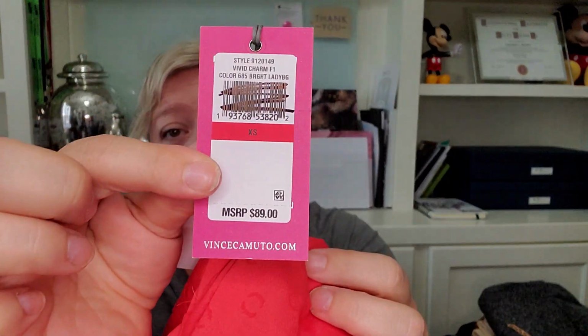Again, I wouldn't normally have picked this up, even though, again, any of these are a great deal for $1, but it was new with the tags. So I couldn't pass that up, especially when the MSRP is almost $90.